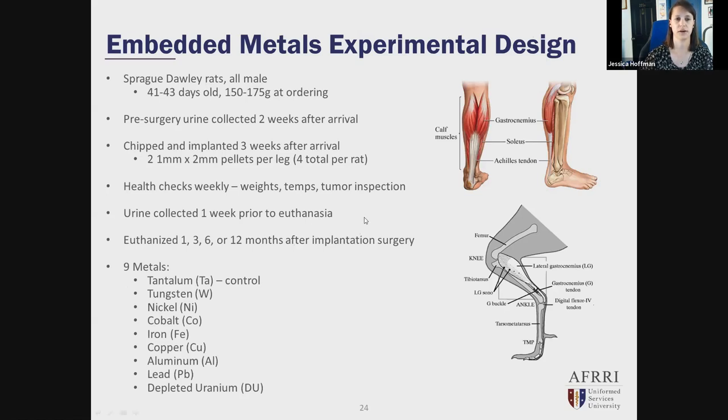We collect urine 1 week prior to euthanasia, and animals are euthanized at 1, 3, 6, or 12 months post-implant. There are 8 animals per metal per time period. So we have all of these different metals that are being implanted into the rats. So one animal will get 4 pellets of tantalum total, 2 per leg into the gastroc, just like I showed you in the x-rays. Or tungsten, or nickel, or cobalt, etc.